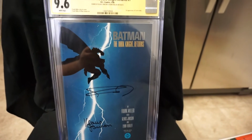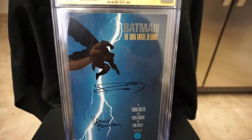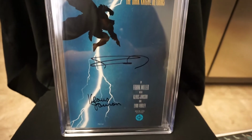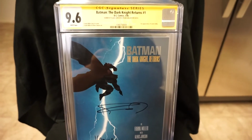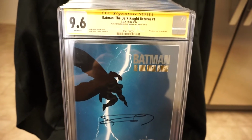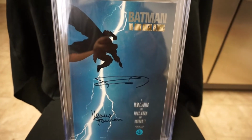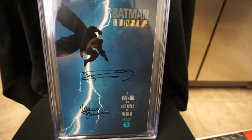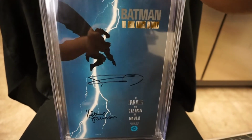Alright, next we have Dark Knight Returns number 1. I've always wanted to get a Frank Miller signature. So I was able to get that last year. 9.6. Signature is right here. This year I'm going to try to get a Todd McFarlane signature.